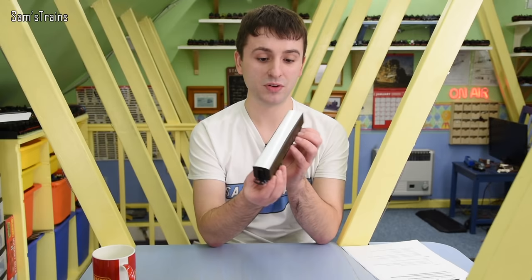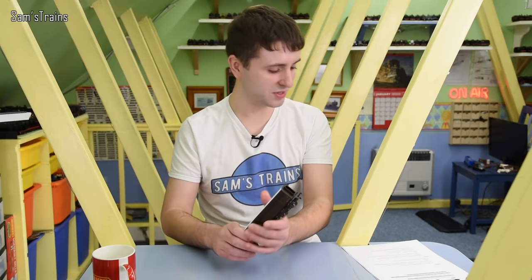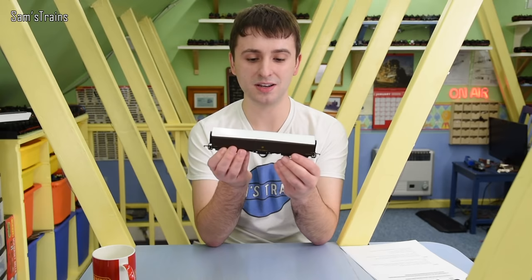But one thing that is true is that these are not sold that expensively. The level of detail is okay. I mean, don't expect Hornby Railways detail. I'm assuming this is going to end up in the Hornby Railways range, knowing Hornby. But they're not that expensive. In fact, the RRP is less than 20 quid, £19.99. When we get these to the retailers, they're going to be really, really cheap.